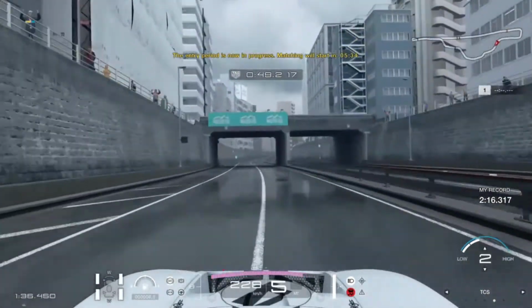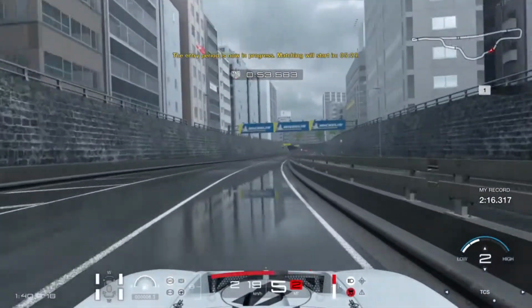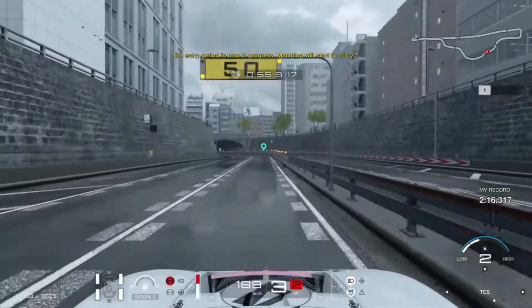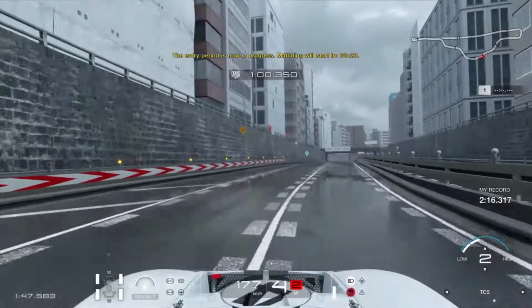So yeah, we'll have a look through here. Going through the very long sweeping corners, turns 3 and 4. It's actually quite good through there, I suppose. Chicane now. I aim not to hit any walls, and we want to be flat out from the exit of turn 5 into 6.